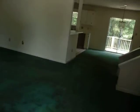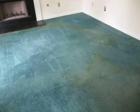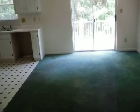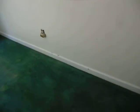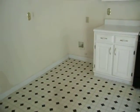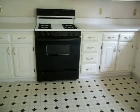Heading inside, the first thing that you notice is it definitely reeks of pet urine, and of course the obnoxious green carpet, which is in horrible condition. So that will definitely go. That is probably what's holding most of the smell. Need to replace the fan here. We need to replace all the switch plate covers. They're all brass, and they are all rusted and look really bad. All the appliances appear to be gone except for the stove, and that's really in pretty old shape, so we'll want to go ahead and replace that.